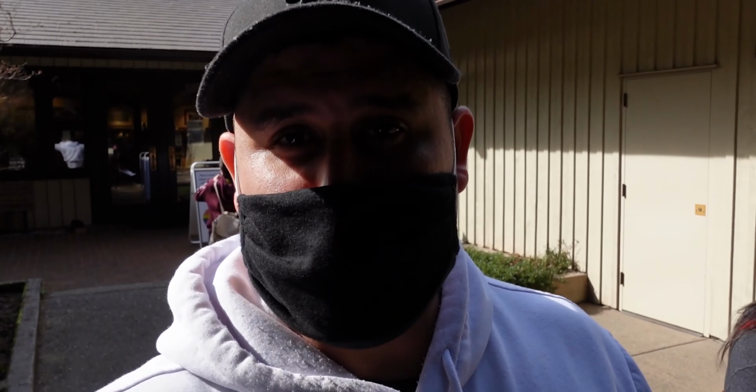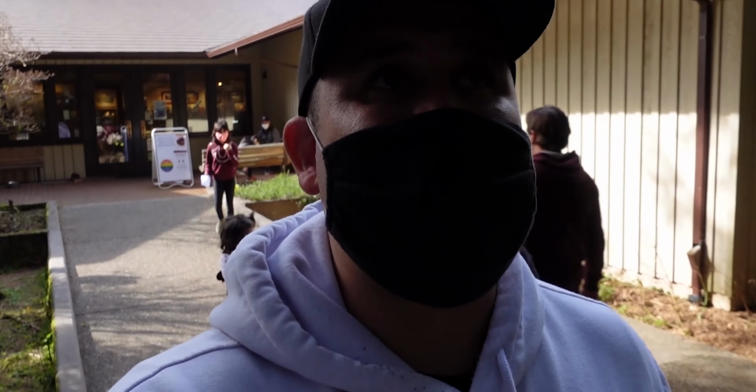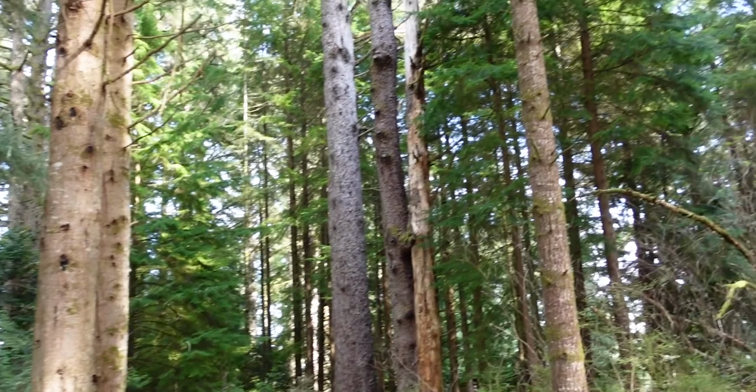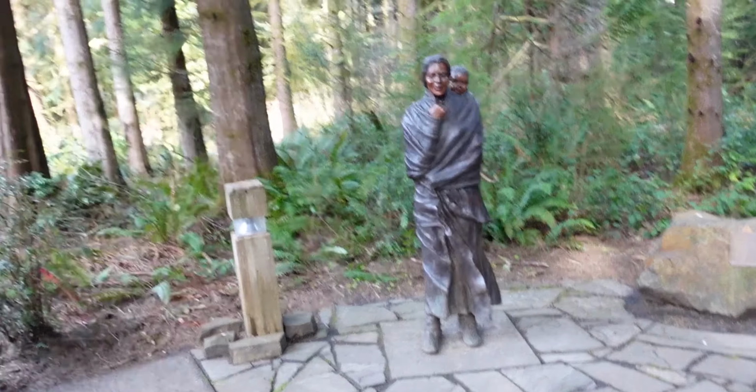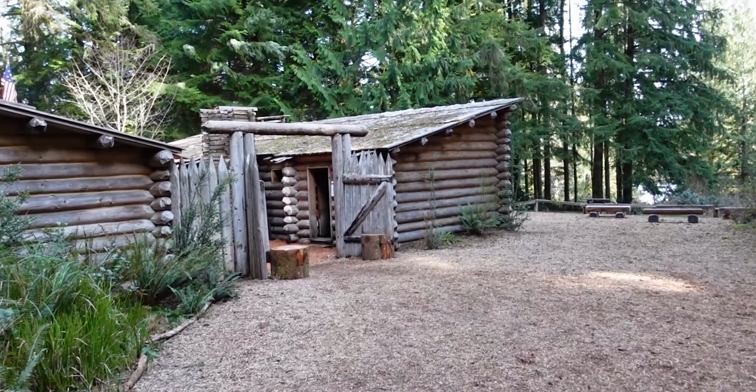All right, we have left the little visitor center. We're gonna start going towards the fort. And man, it's beautiful out here. It's like all woods here. Look at this. Oh, look at that one. You want a picture with her? No. We're gonna go into the fort now.